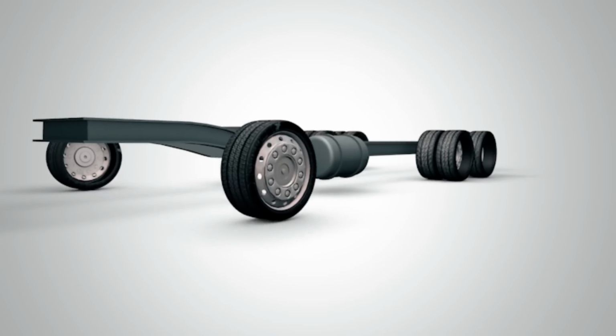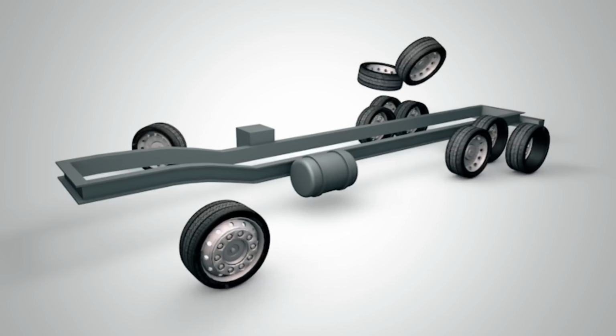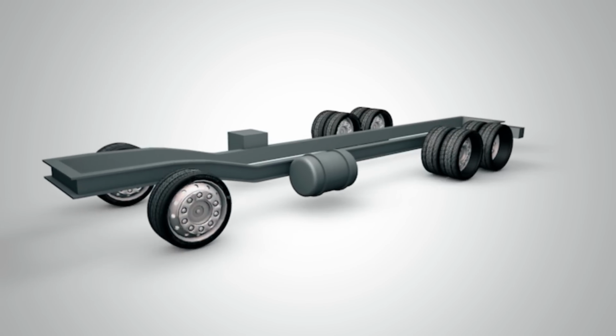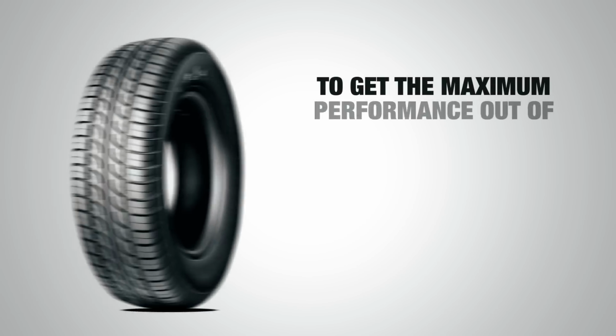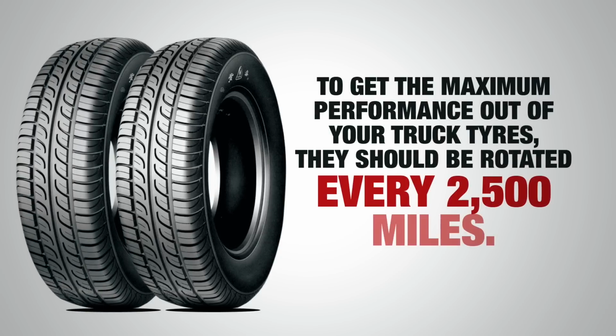So what's the catch? Well, the LC is an all-position tire, which means you can shift them around to any position on your truck and they will work to the best performance. Whereas the Double Happiness is only a front position tire, and this makes a difference. To get the maximum performance out of your truck tires, they should be rotated every 2,500 miles.